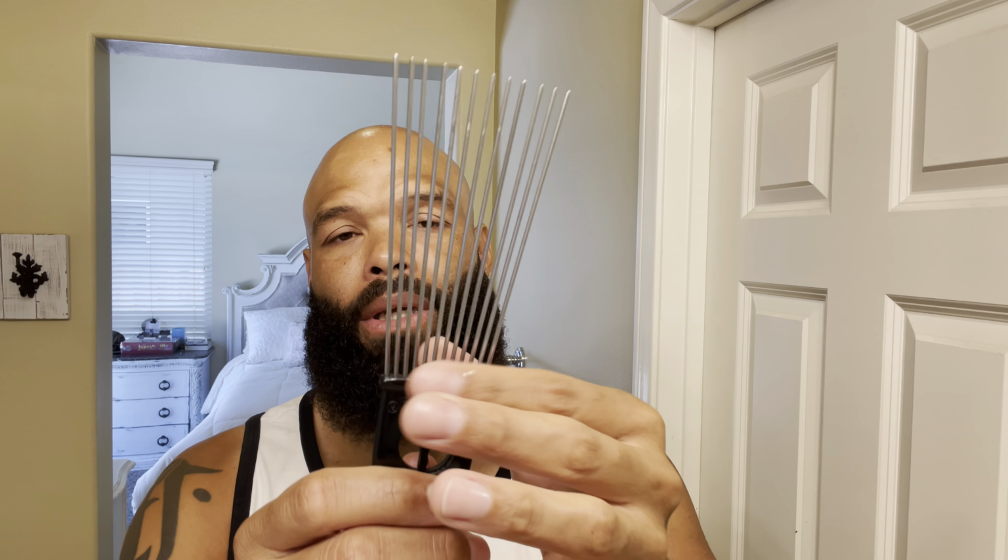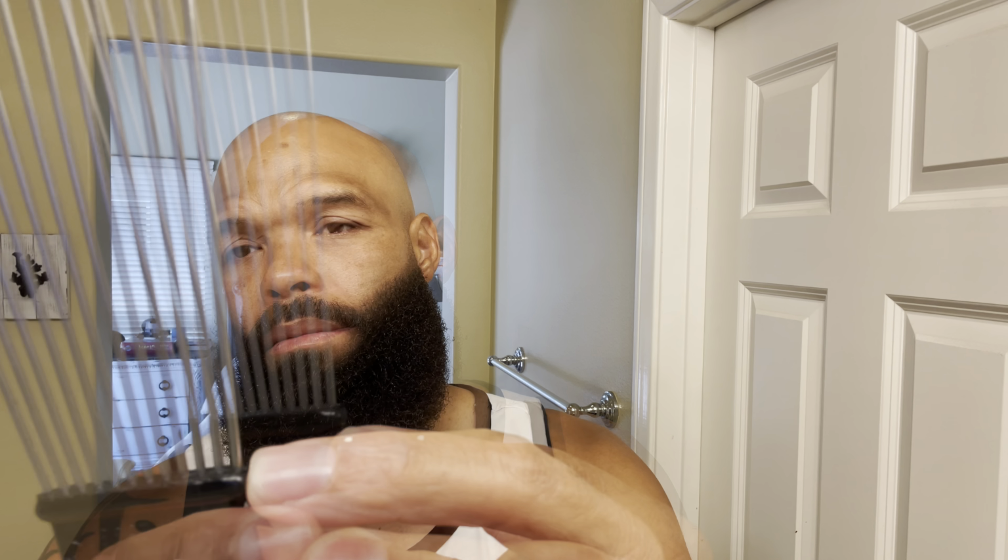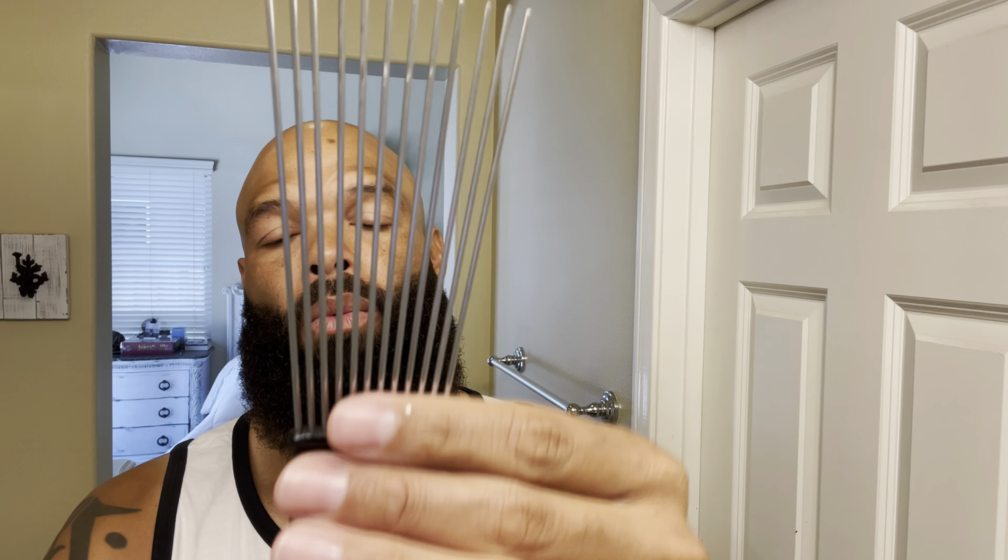Now, there's another key thing you want to look out for, and that's the handle part, okay? A lot of times the teeth may be cool, but what about the handle? As you guys can see right there, that's an imperfection, right? That's a little piece of plastic sticking out on the side that could potentially hook my beard or even tear my beard, or potentially rip some hairs out, right? So you want to pay attention to that.